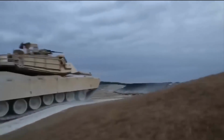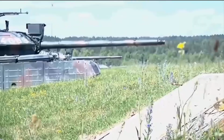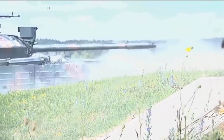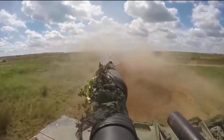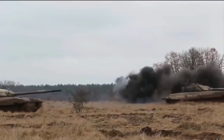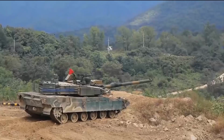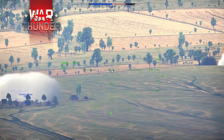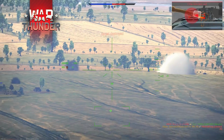Now, as we have said, we're going to be focusing on the armour and shells of modern main battle tanks, such as spaced and composite armour, explosive reactive armour, armour piercing fin stabilised discarding sabot shells or APFSDS, and chemical warheads such as HEAT-FS or high explosive anti-tank fin stabilised, along with anti-tank guided missiles and air-to-ground missiles fired by helicopters or other such aircraft.